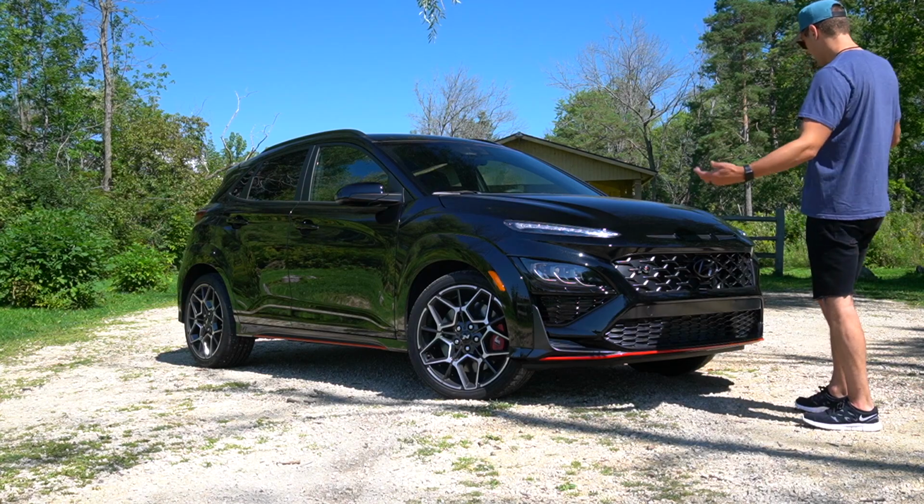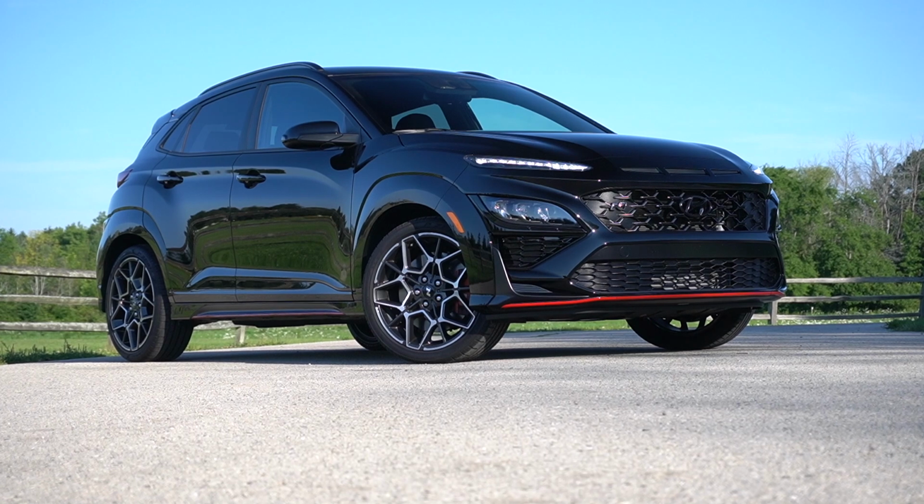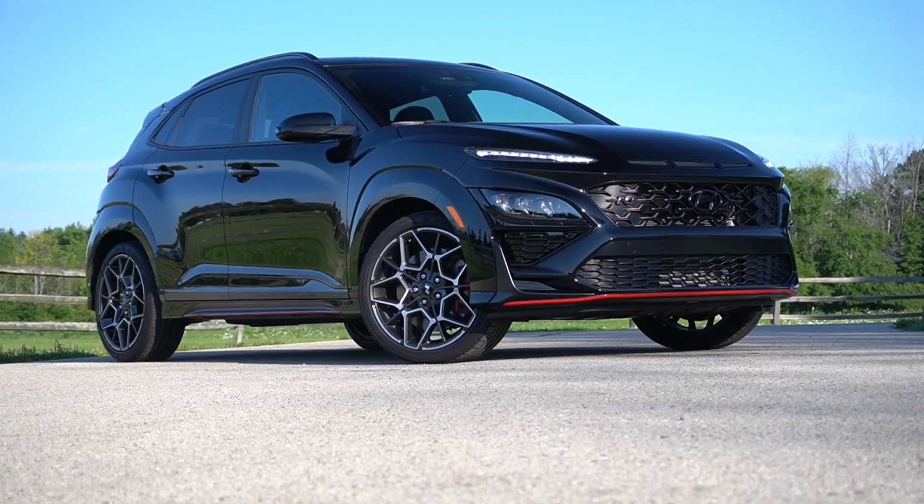And speaking of the way that it looks, I think it looks pretty cool. I mean, this totally murdered out black spec comes included. There's no extra charge, it's just $34,200.